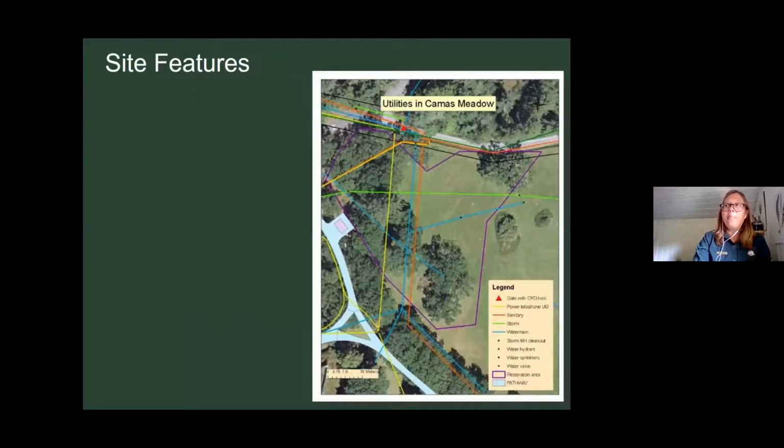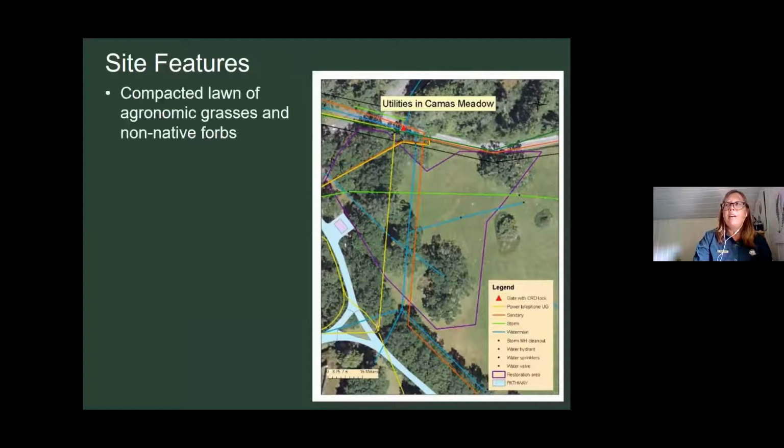So a bit about the site planning and the baseline preparation that we did for the site. This map just shows some of the mapping that we did. About half the site was wide open sunny meadow. It had been mowed for probably 30 years or so, so it was quite compacted and was mostly non-native species.